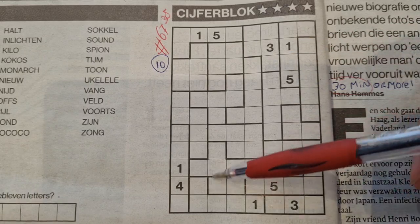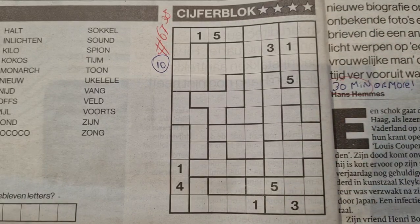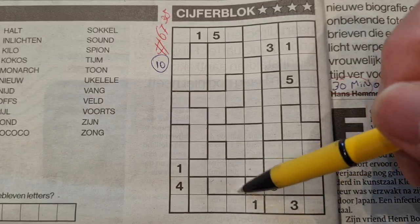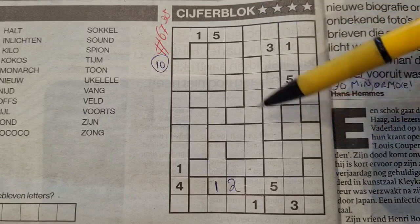I see only a dual box here. The dual box contains the 1 and the 2. Well, we have a 1 there, so no 1 there. 1 should be here, and the 2 goes there. More dual boxes here? No.